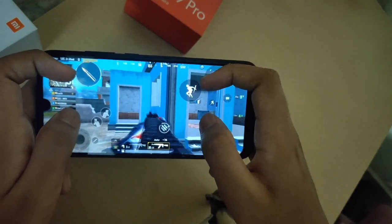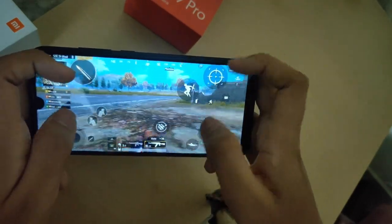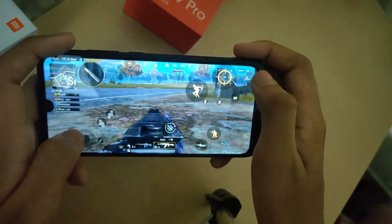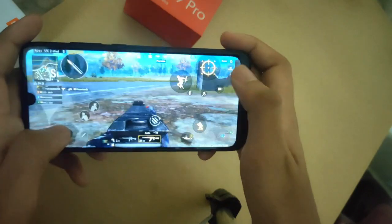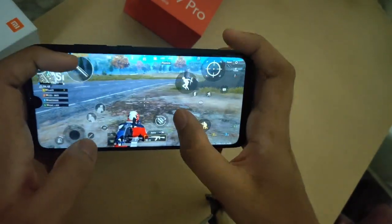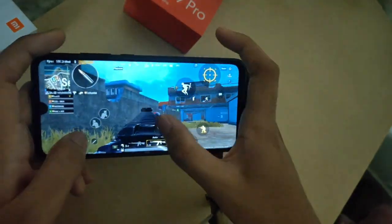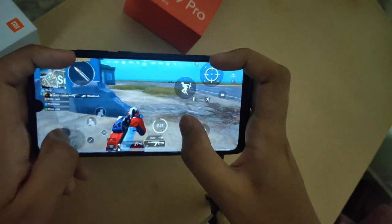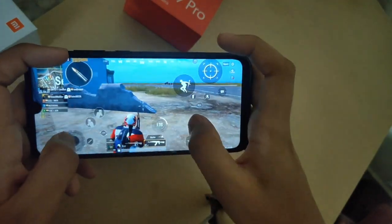And you can see I am opening the scope FPP mode and it's just not lagging. It's just staying locked on 59 FPS, if you can see. And let me enable always-on gyroscope for you guys, so you can get an idea if it's lagging or something. See, I'm using the gyroscope itself and it's not lagging at all.